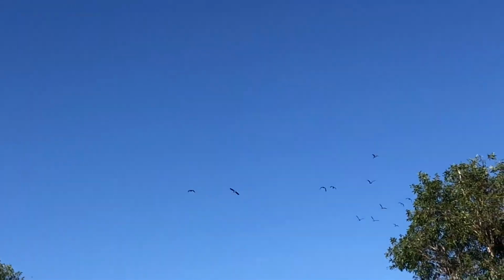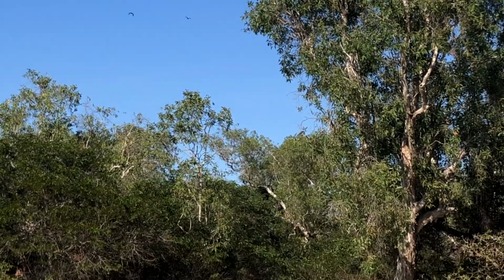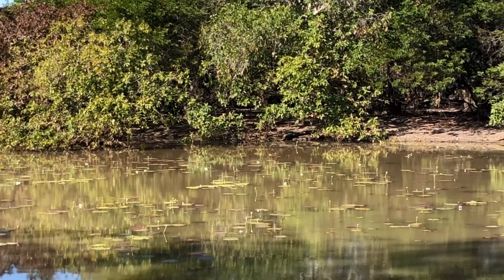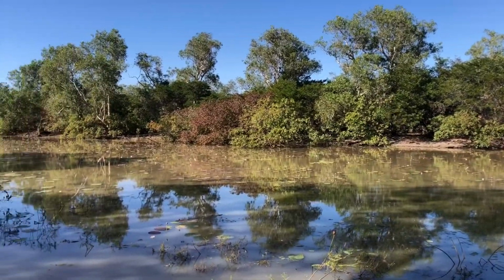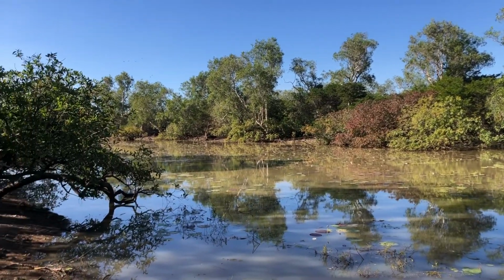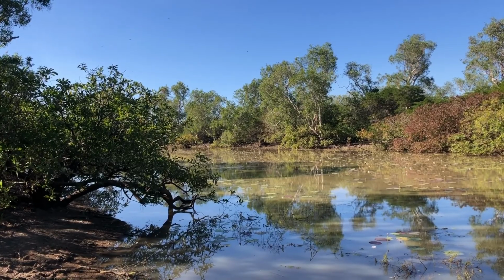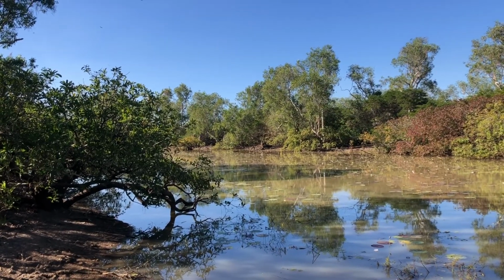Before I got here, there were literally probably thousands of water birds on the surface of the water. They all scattered when I got here, unfortunately, so I've blown that opportunity. But yeah, just another spot along the Billabong.